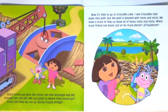Giant Crane put back the circle, but the rectangle and the triangle are still left. Will you point to where they should go? Great job. Now we can go across Puzzle Bridge. Now it's time to go to Crocodile Lake.